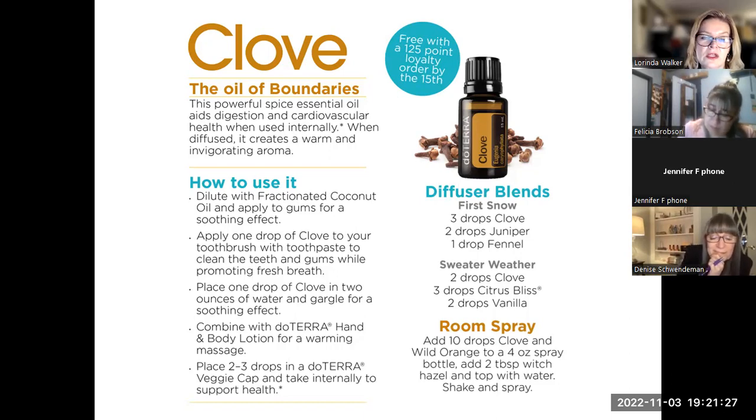As I said, you could use it for a massage. I typically do not use it for a massage. I am a massage therapist, and Clove is not one that I typically use, but it is very warming. So I guess if you are coming in from skiing, you could try some Clove and some lotion on your hands and maybe on your feet, and that would warm you up pretty quickly.